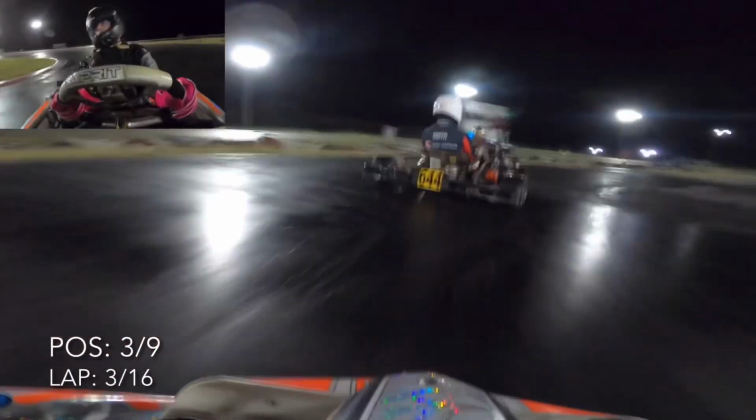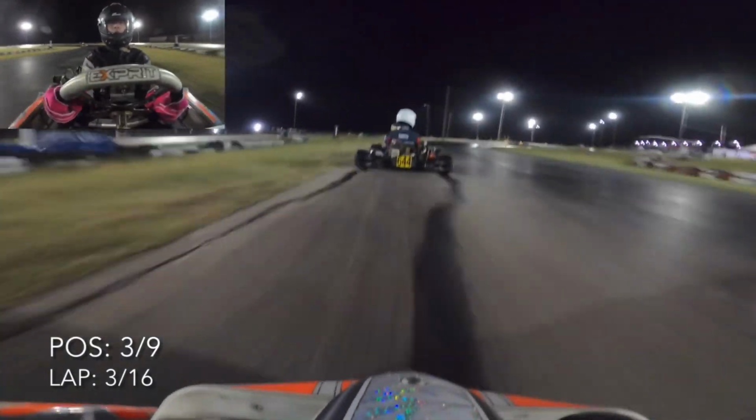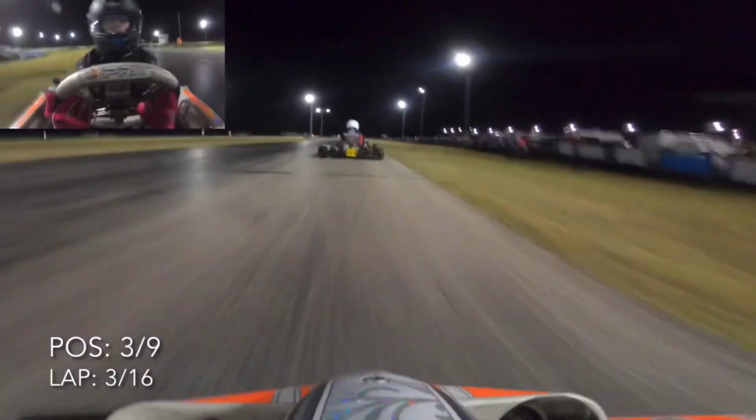Turn 3 right here, we are going to get a little bit closer. You can see that right there. We're about 2 or 3 cart lengths behind them, but we're still not close enough for that draft. So on this lap, we're not going to catch up to them fully.